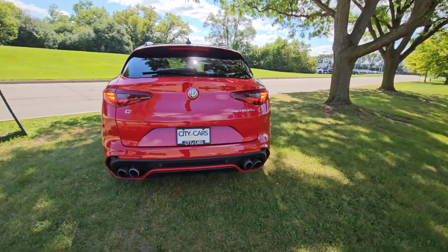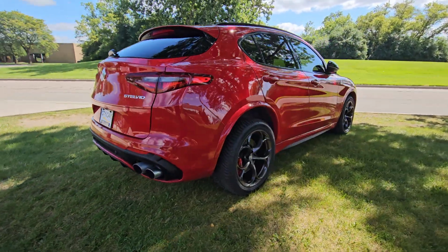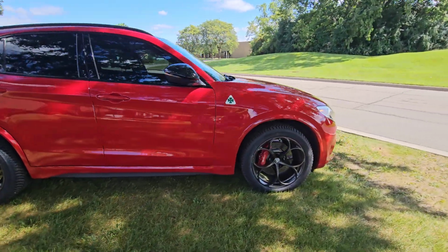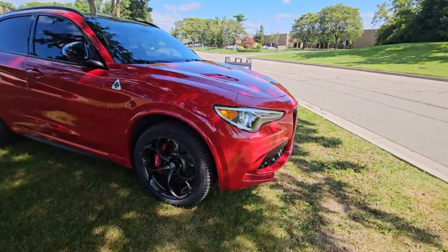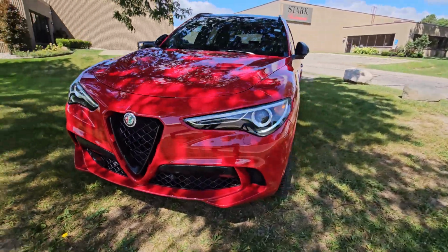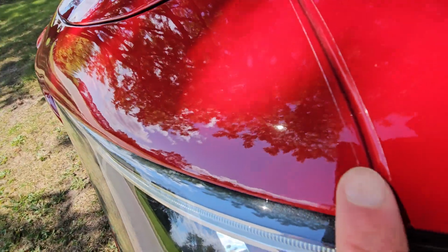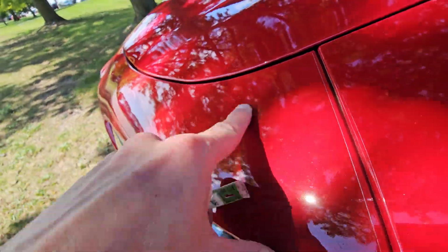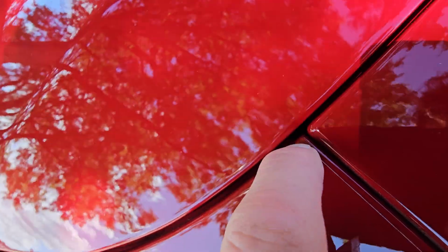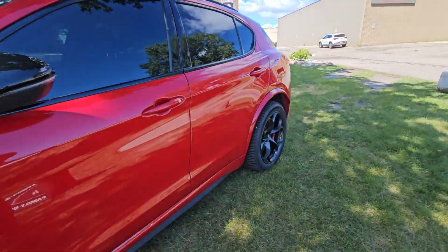It is a Q4. I believe that stands for all-wheel drive. Definitely some aggressive lines throughout the body. And not a whole lot to apologize for as far as imperfections on the vehicle. Definitely whoever had this took care of it. Nice thing to point out too is you do have PPF on the front grille of it. So even at these slight little chips right here, that's all caught by the PPF. So definitely did a good job with that.